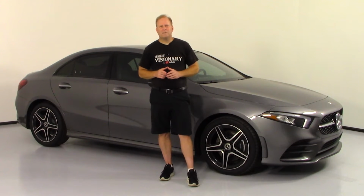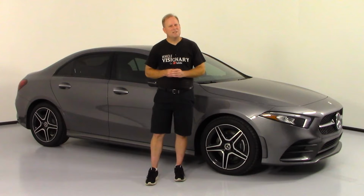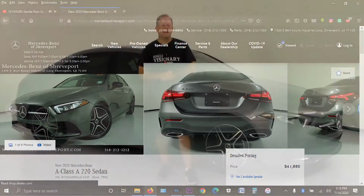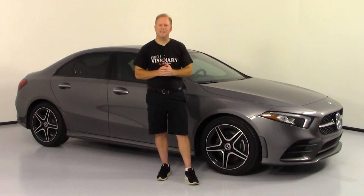And if you're looking for a vehicle that has a nice, comfortable interior filled with premium materials, this is definitely it. And with the price tag of just a tick over $42,000, if you're looking to get into a Mercedes model and not necessarily spend an outrageous amount of money, or that's just where you want to start, this is definitely something you should consider.